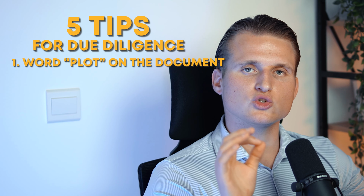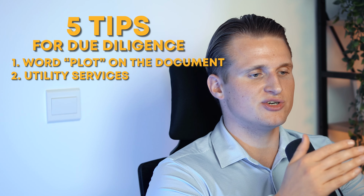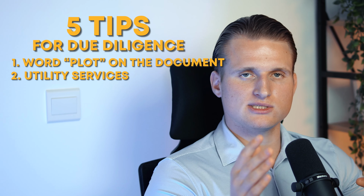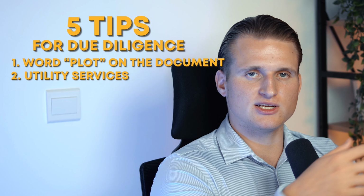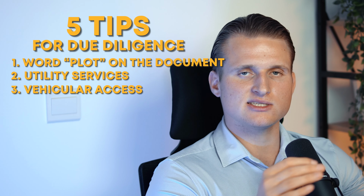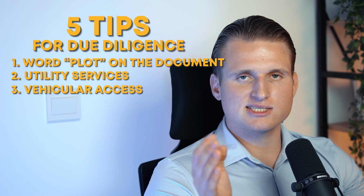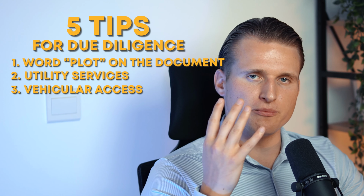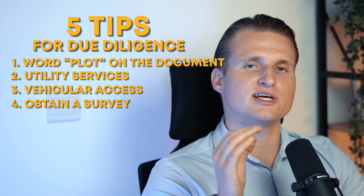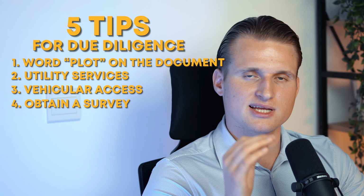Tip number 2, also check if the utility services are also provided, so water, electricity and telephone. Number 3, also very important for plots in the suburbs or in villages, for example, and that is make sure that you have some vehicular access to the actual infrastructure of the village, so that you have a normal access with your car. Number 4, for building a property, definitely obtain a survey of the land that just ensures that everything is correct and nothing will be in the way of building and developing.